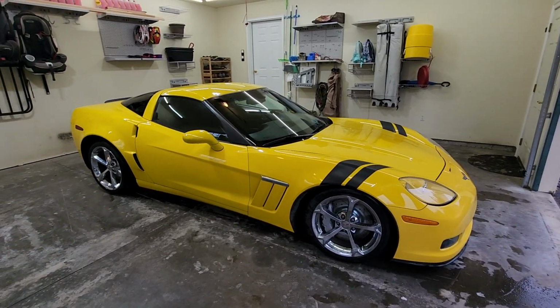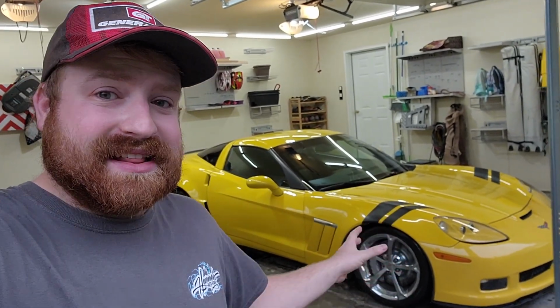Now, it does need a few things. While this car is not going to be a main part of the channel, it's not even really a car on the channel. It's just going to be in the background. I may make a video here or there. One of them, it needs a harmonic balancer. These LS3s are pretty popular for needing a harmonic balancer. She's wobbling in there pretty good.